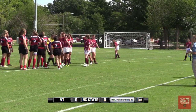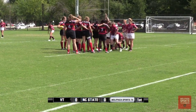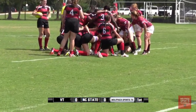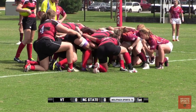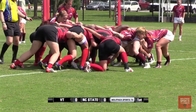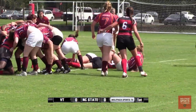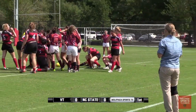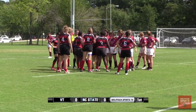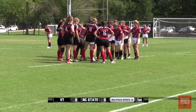We'll be seeing our third scrum of the game, I believe. Once you start, you can't stop. Here we go. It's been quite a while since Virginia Tech has gotten it past midfield. NC State really in control of possession. There we go, that's a good drive by Wolfpack. Comes out the Virginia side. Looks like they're going to reset it. I believe he said it went straight out, so it wasn't a fair played ball. So they'll try it again here.